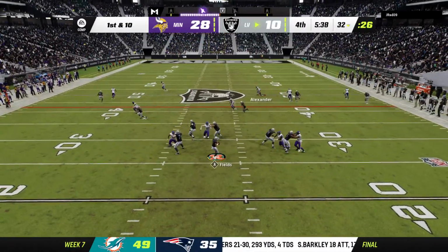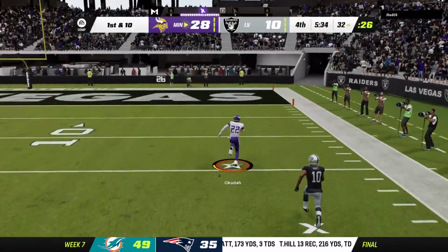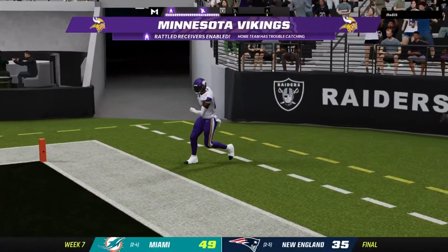On 1st and 10, here's Fields. And now here is another interception. Picked by Jeff Okudah. And he will take this one home. It's a touchdown.